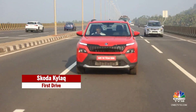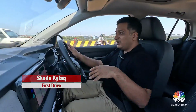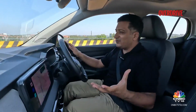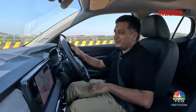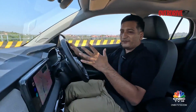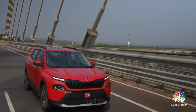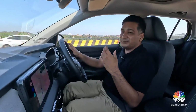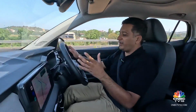Skoda has over time made a lot of improvements to it since when the Kylaq came out, and by now it really does show. Yes, on the outside it's still a bit clattery, it doesn't sound great, and you do notice the seat back sometimes shaking, but when you start moving off the line, all of those vibrations, those things that sort of took away from the otherwise premium driving experience, all of that has been definitely brought under control. It's much tighter now, it's much more refined now.